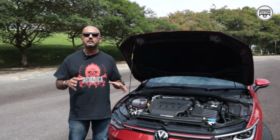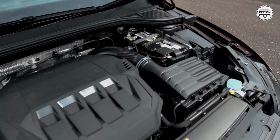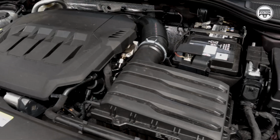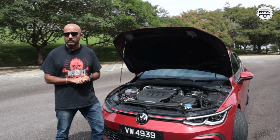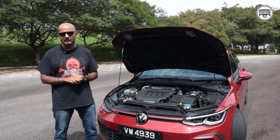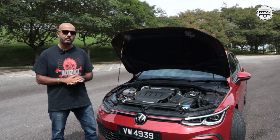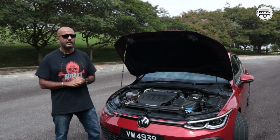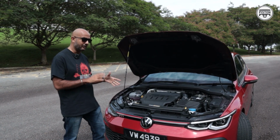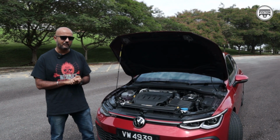Let's start with the engine, because this engine is an integral part of the GTI experience, so to speak. It produces about 240 PS and 317 Newton meters of torque, which is quite decent. A full tank of RON 95 will give you a range of 610 kilometers, which again is quite impressive. But that's until you hit the open roads and you put your foot down, and you'll notice that the range is dwindling down to a little over 400 kilometers in a matter of minutes, because the Golf GTI is quite a fun-loving car. But is it as fun as before?